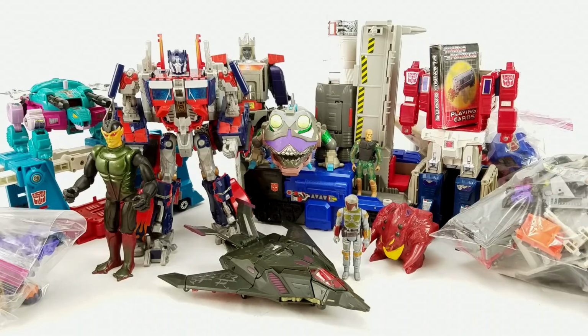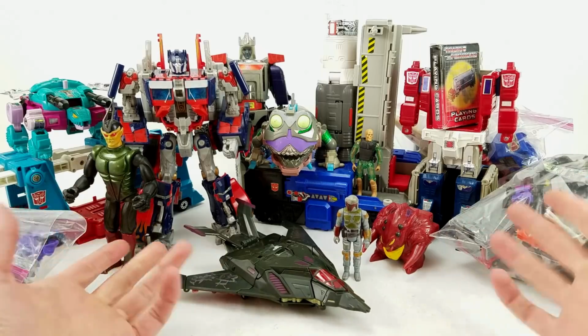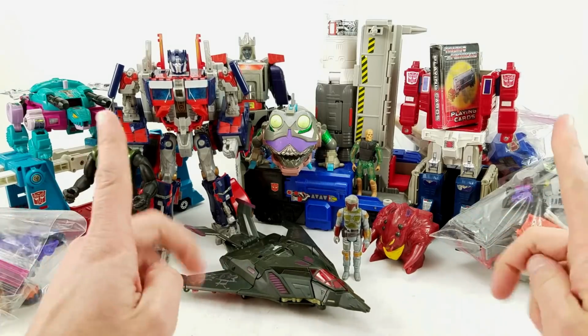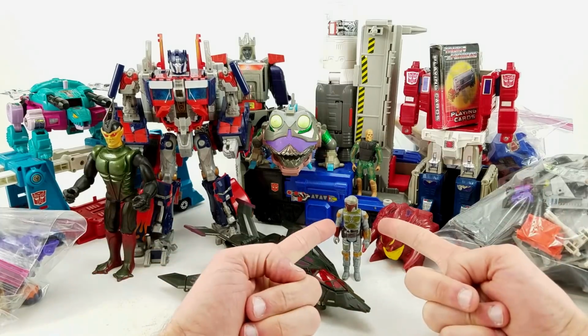There's a lot of stuff today. We hit 2 flea markets, so I'm going to have to go kind of fast. I'm not going to spend too much time on any one single thing. If you have any questions or comments about a particular thing, just let me know in the comments. I'll do my best to respond, but I cannot promise any promises. So first off, we're going to go right here.